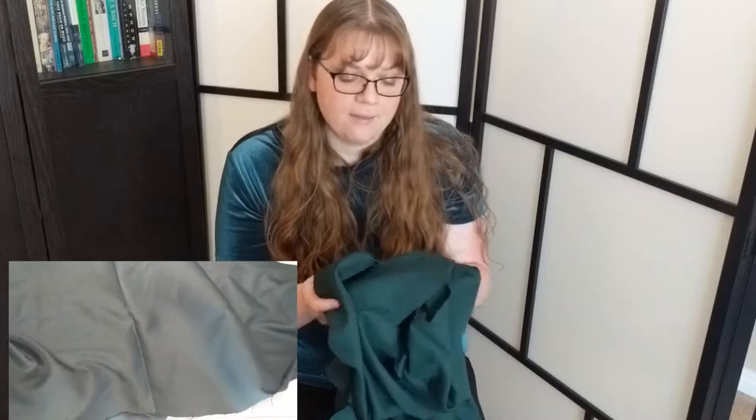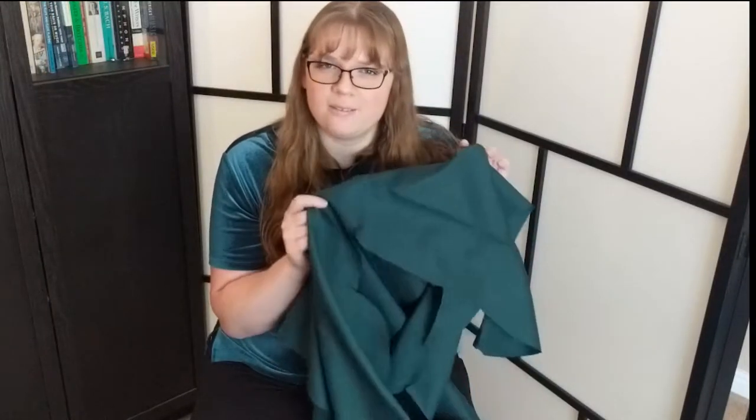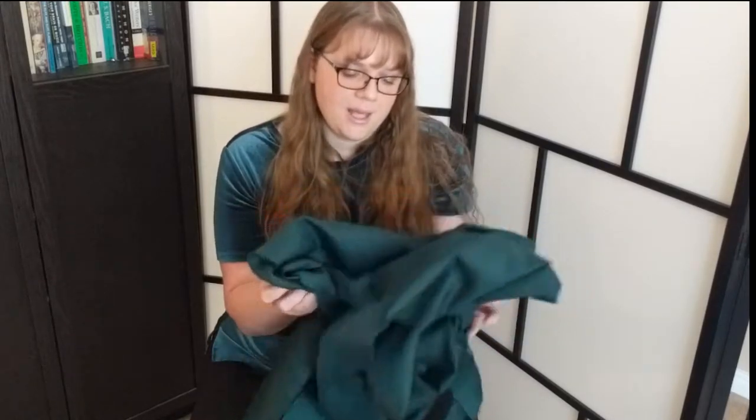And I don't know if I like the shirt that I made with it so much. I'll put that in my February makes video, but the fabric itself is nice, and it was a good price. I think it was on sale the day I bought it at Joann's, and I think I got 2 yards for maybe like $4 or $5 or something. It was really cheap, or maybe a yard and a half or something like that. So I got this green crepe from Joann's.